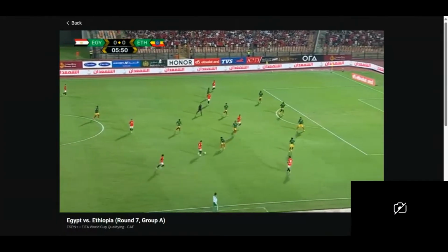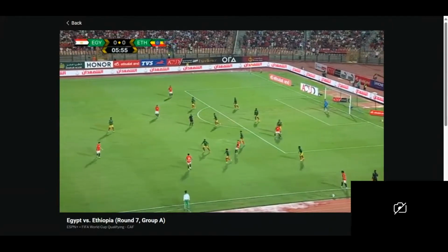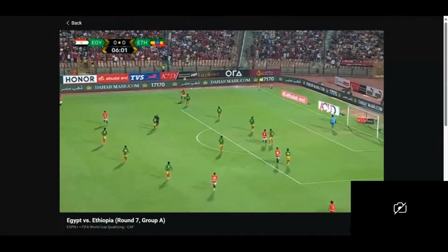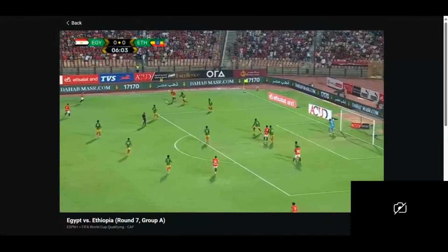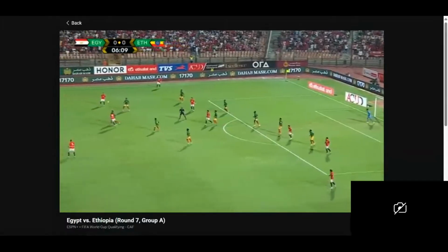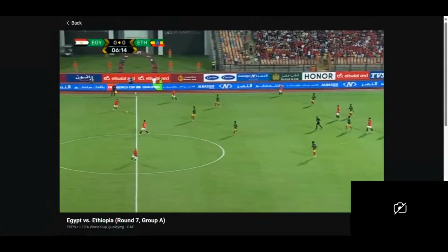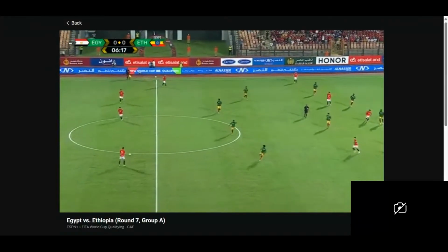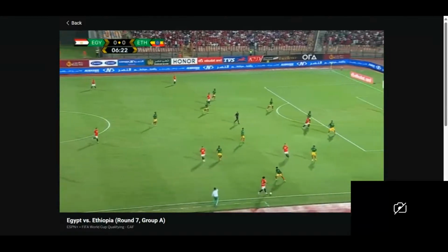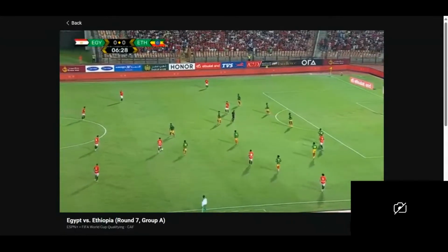Nicely taken down by Faisal. Zizou spreads the ball out to Salah. Salah again cutting inside. He's got Hani providing the overlap. Nice crossfield ball from Fati. Marmoush puts the ball back inside. The attempted cross cut out on the edge of the D. Hani decides against taking on his man.